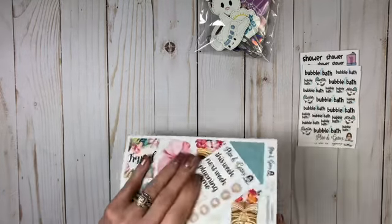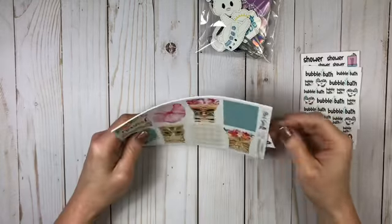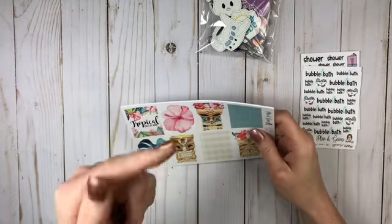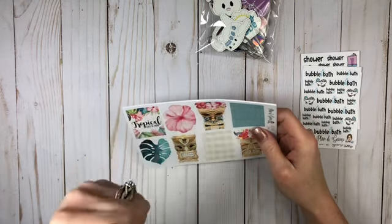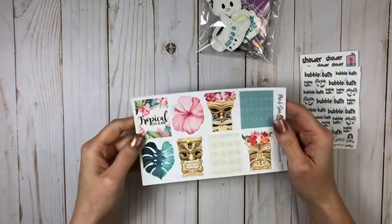I'm so excited. Okay, this first kit is called Tiki Tropic. I mean, I'm so ready. As you can hear, my husband is out there mowing the grass as I am filming, just saying, but I'm okay with it because that means it has stopped raining and it's nice enough for him to mow the grass. So I'm not going to complain. I hope that it won't bother you.